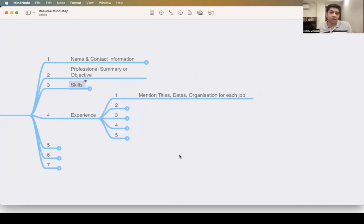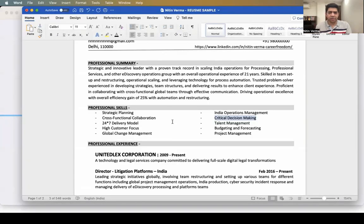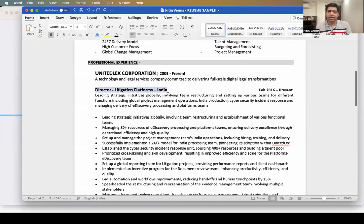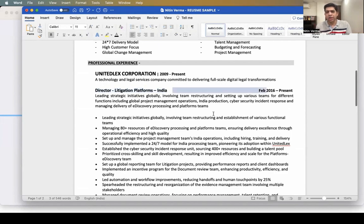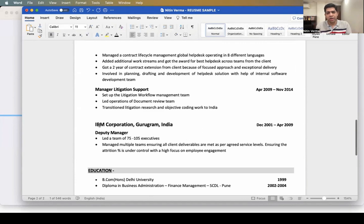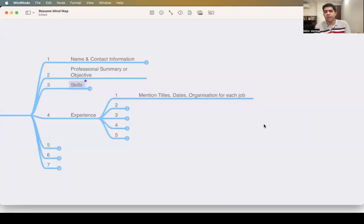Then experience. Mention titles, dates, and organization for each job. Like I mentioned here, this is the title, this is the duration, in descending order. Suppose I have changed the organization. Here is that organization, what was the designation, and the year.